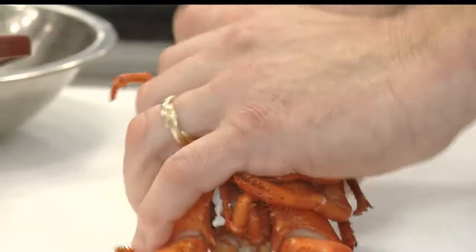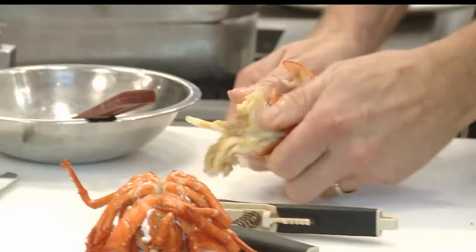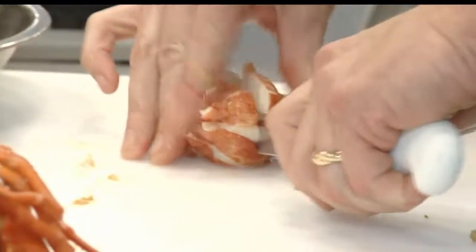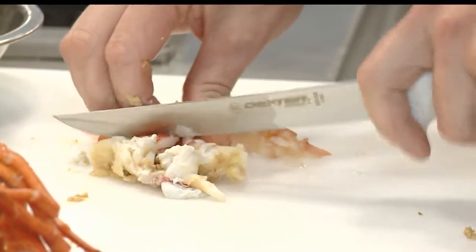We're going to take this and twist, pop that out, and take a pair of scissors and cut up the back, and then it should come straight out. Cut it in half, straight down. Oh, it looks nice and tender. Then we take it from here and cut about 1-inch chunks.